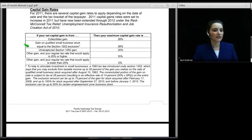Also, there's something here called gain on qualified small business stock equal to the Section 1202 exclusion. This is a pretty rare animal, but I have dealt with it a couple times over the years. The maximum gain on a Section 1202 exclusion is 28%. However, you need to read the asterisk down here and see what's really going on.